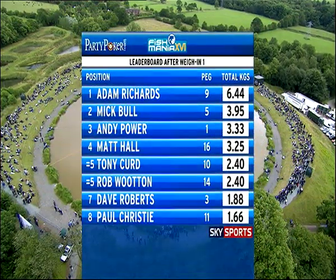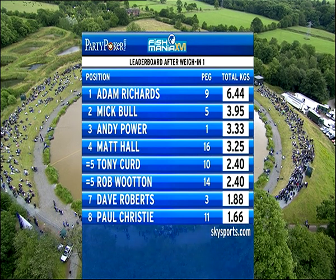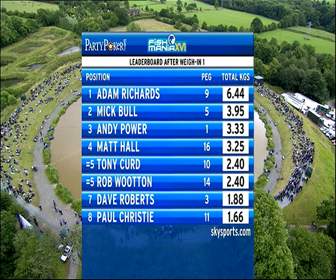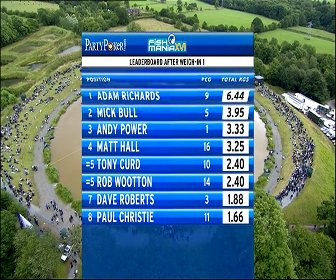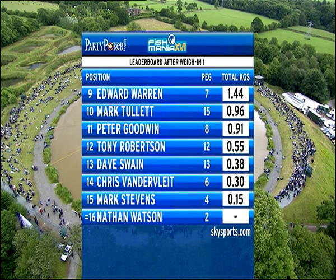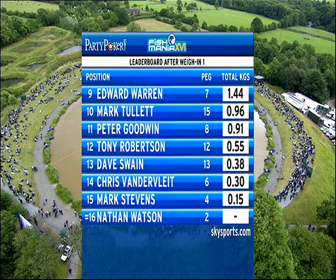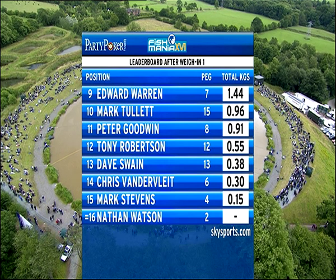So let's see what happened on the first weigh-in. Adam Richards taking a flying start, catching fish on the feeder across, and Mick Ball looks like he might be defending his crown very well. Just one angler not to catch a fish, the tardy Nathan Watson, but everybody else is already on the scoreboard. Chris van der Vliet must be struggling. He thought he'd win from that peg.